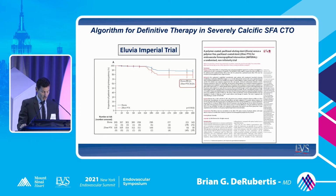Eluvia had an 88.5% compared to 79.5%, and even though this was designed as a non-inferiority trial, there was enough of a difference here to actually show superiority for the Eluvia stent. So I think this is really a very good stent for the SFA in general, and I think this is an attractive strategy for dealing with calcium and preventing the biologic restenosis.